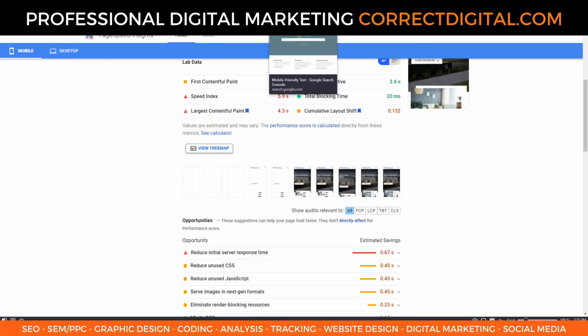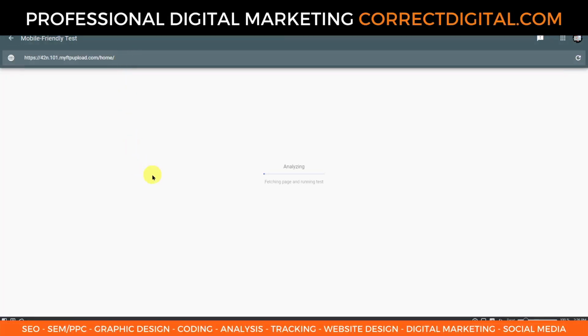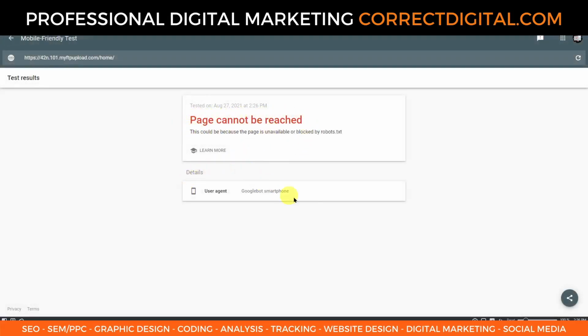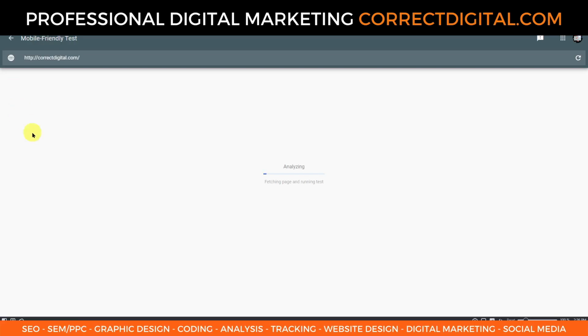Let's take out the very last tool here. Let's take a look at the mobile friendly test by Google. So this is not good. It's telling us the page cannot be reached. So let's go ahead and just refresh this and try it one more time. So if the page cannot be reached, that's obviously a problem. It is unavailable or blocked by robots.txt. So let's take a look at another site just so you can get an idea of how this tool looks. So that would obviously be an issue that I would have to solve.